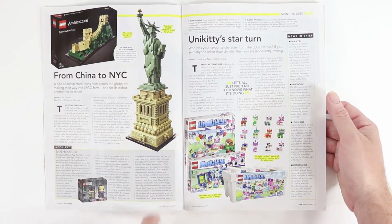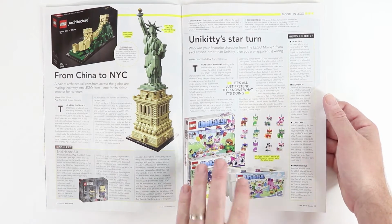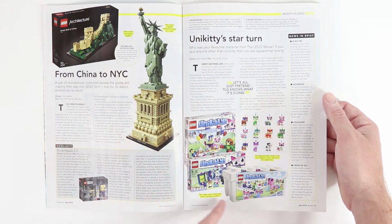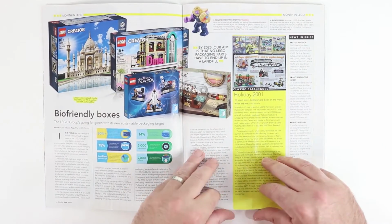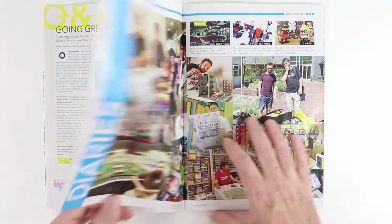We've got the Statue of Liberty. We've got some information here about the Unikitty sets that are coming out. Really colorful, really bright, interesting. I like that this is a white brick bucket here. That'll be kind of neat to see. And then an article about bio-friendly boxes. We're just gonna keep cruising on here.